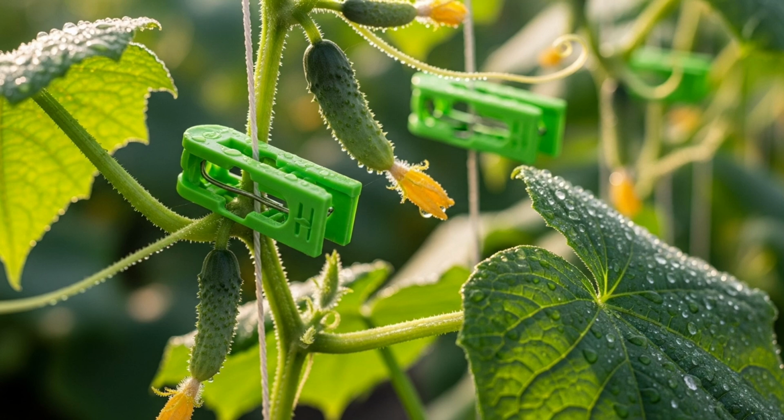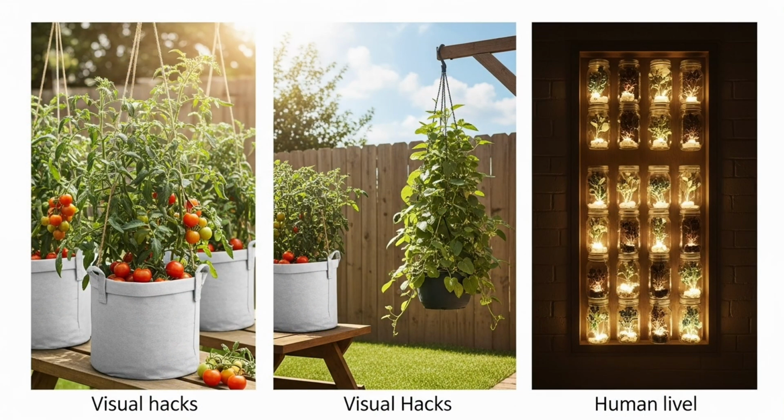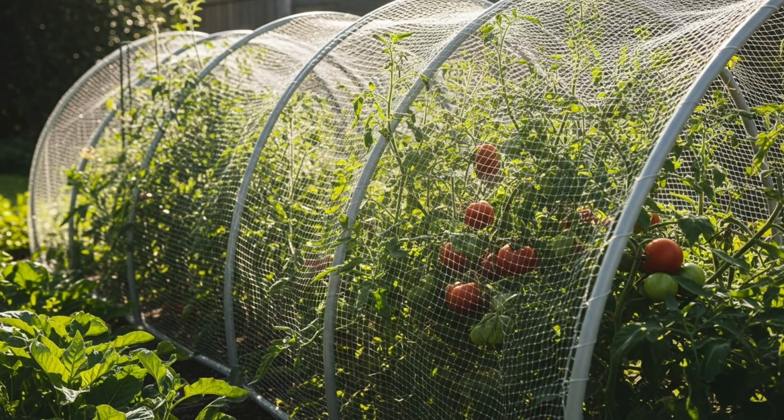So now, when neighbors ask how his kale survived December or how his lettuce isn't full of holes, he points to the arches, modest and gray, and smiles. You don't need a greenhouse to grow strong. Sometimes just a few bent pipes and a handful of cloth can turn a raised bed into a year-round promise.